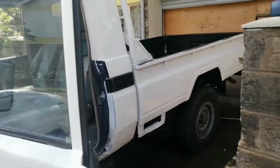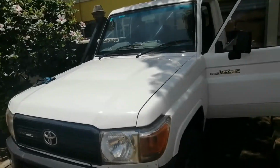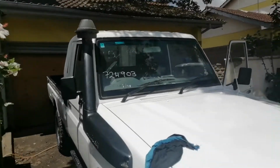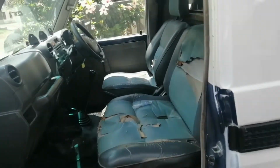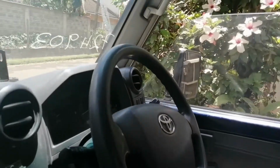Sawa, so here's the Land Cruiser itself. Ndio it's alive, inanguruma currently. The number plate doesn't have anything really. I'm just from washing it. So ndio hiyo hapo hivyo. Yeah, the interior is messed up, which you're going to change. So yeah, mtaona aftermath just in the same video, I'm guessing.